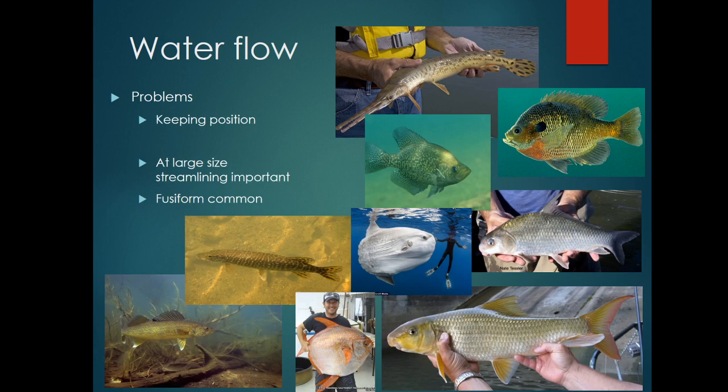So what we see is body shape is really important in this. Take a look at these fishes. Which ones do you think live in streams? Well, gar, pike. Now, certainly pike also live in lakes, yes. So do walleye. But what you see is that's for different reasons.